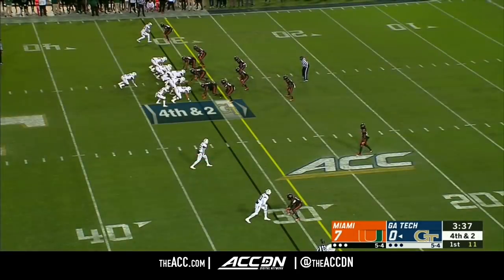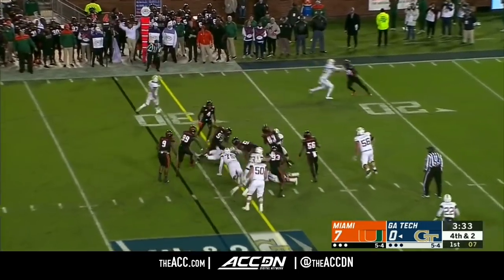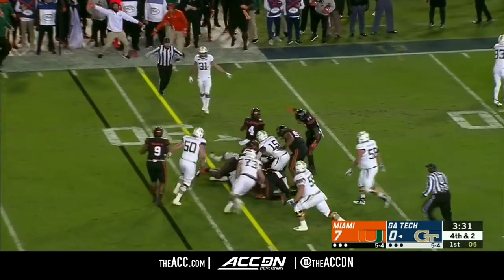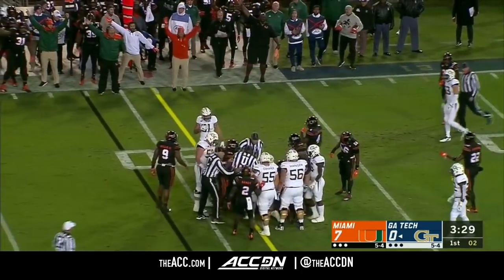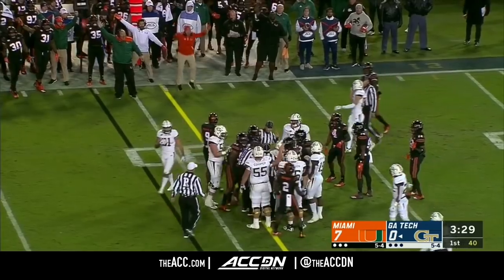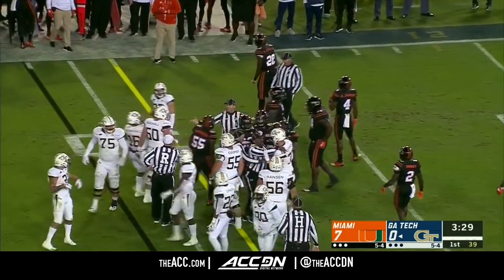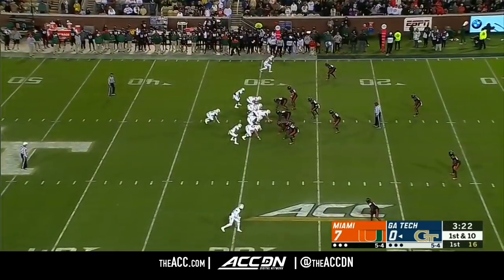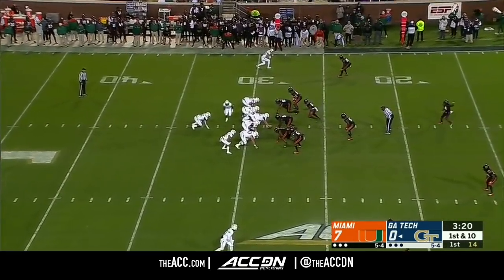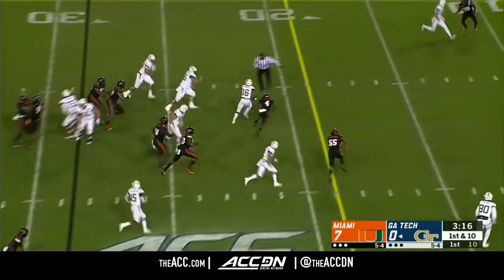Georgia Tech goes for it a lot on fourth down. 50% on the year. And it looks like they're going to pick this one up too. No, ball came out. Tito Odenigbo knocked it loose, and Georgia Tech was able to recover, and they've got enough for a first down. Key statistic here tonight for Paul Johnson's team. That has been a problem for them this year.